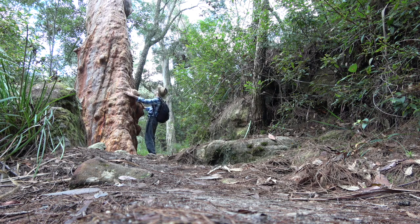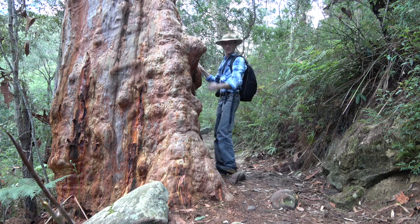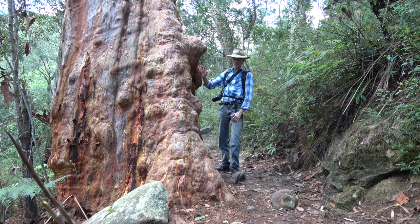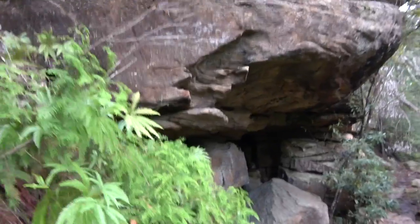Wow, look how big this is. A big tree, this one. Now this is one very old red gum. Look at the size of this. It's massive. That's one old red gum, this one. Beautiful, amazing. Such a sturdy tree. Well, over 100 years old for sure. Wow. Handy bit of shelter.